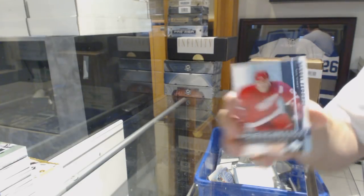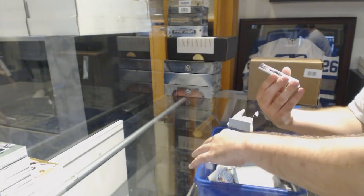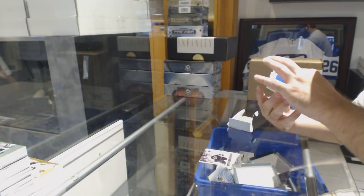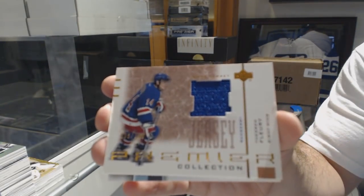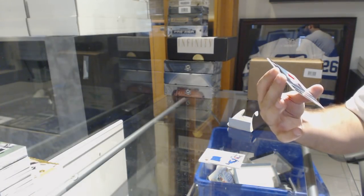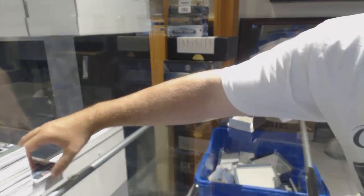For the Red Wings, Sergei Fedorov, base. We've got an autograph of Simon Gagné for the Philadelphia Flyers. Autograph of Gagné. Jersey, slight lift on the side, unfortunately, it looks like. Of Theoren Fleury, number to 300. And we've got a super rookie, to 250, of Oliver Michaud, Montreal. Super rookie. Didn't play very often.